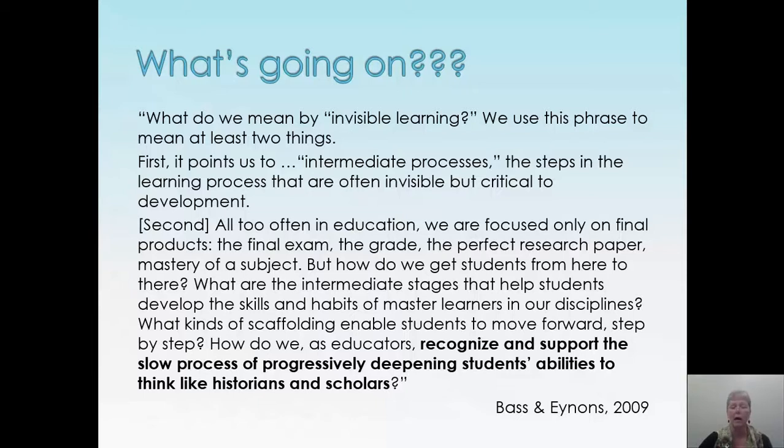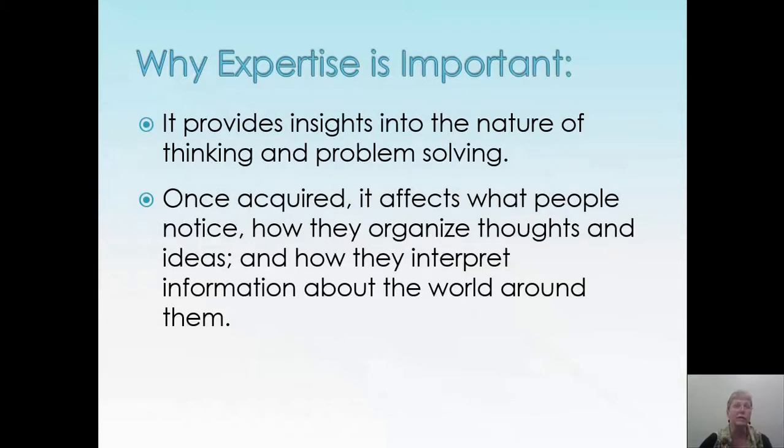And as an educator, how can I recognize and support that stepwise process that will help my students move from a novice to an expert within my discipline? So expertise then is really the critical thing, and it's the difference between cookbooking and actually understanding deeply what you're doing and why, and being able to solve problems and create new knowledge based on your actions. So once you have it, then you have knowledge that is organized with facts that are associated with big ideas, and you're able to use those ideas then to interpret things in the world around you.